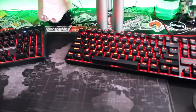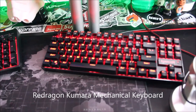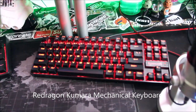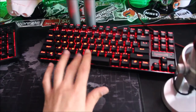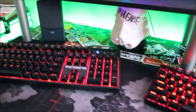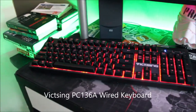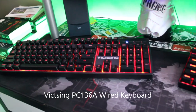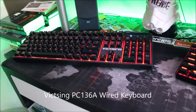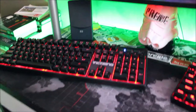And got here my main gaming keyboard, Red Dragon mechanical keyboard. Does the job. Gotta love that. I love the sounds. And also over here I got a Vixing, some cheap $15 mechanical feel keyboard, but hey, it does the job and it has multicolored options, so I'll take that.